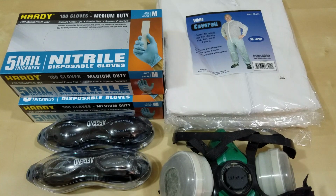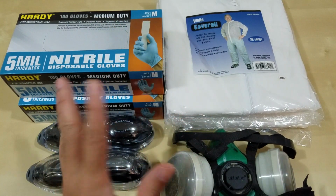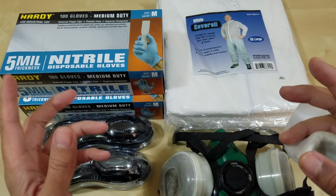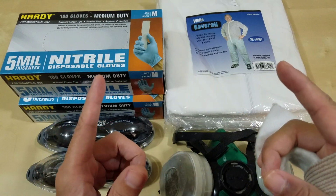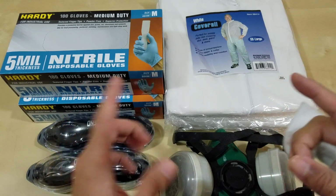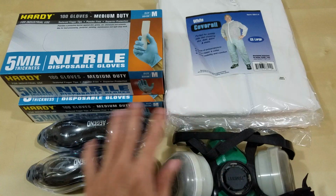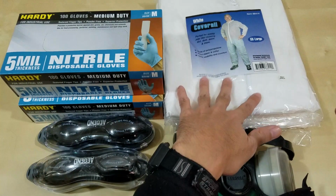So that's that. I'm transitioning from mask. Masks are gone. So I'm transitioning from mask to PPE, personal protection equipment. I do have these, which I think are going to be a lot better. Goggles, don't forget your eyes, hands, your body.